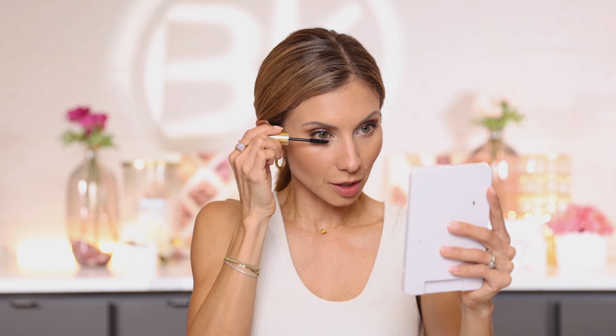I love that. Since I'm not doing anything on the bottom, I am gonna put a little mascara, kind of define those lashes down there. I got a little heavy on this side, but I'm gonna take a clean mascara wand and comb through. Perfect. Oh, I love that.